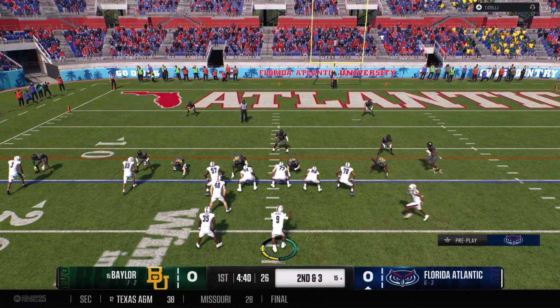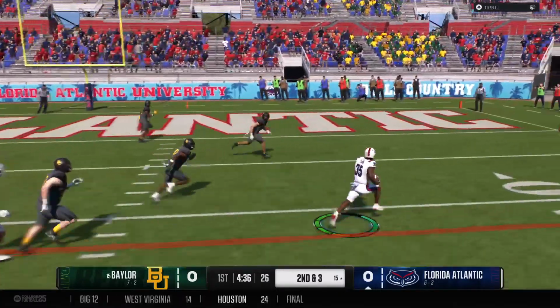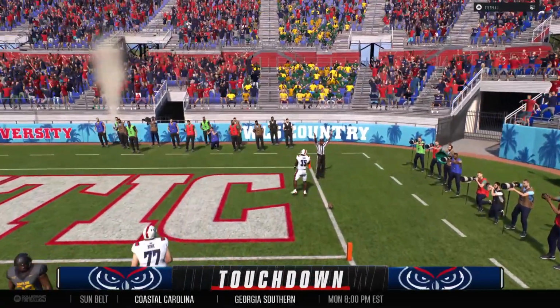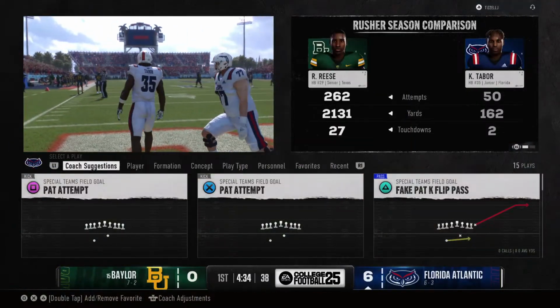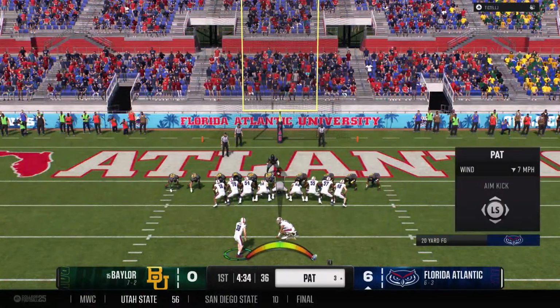Wide receiver shows motion. Here's the handoff. Got some room, headed to the goal line. And he rolls into the house. Touchdown, Owls! And I like the running back's vision. He sees the hole, explodes through it. He knows where the goal line is, gets in the end zone, gets 6.